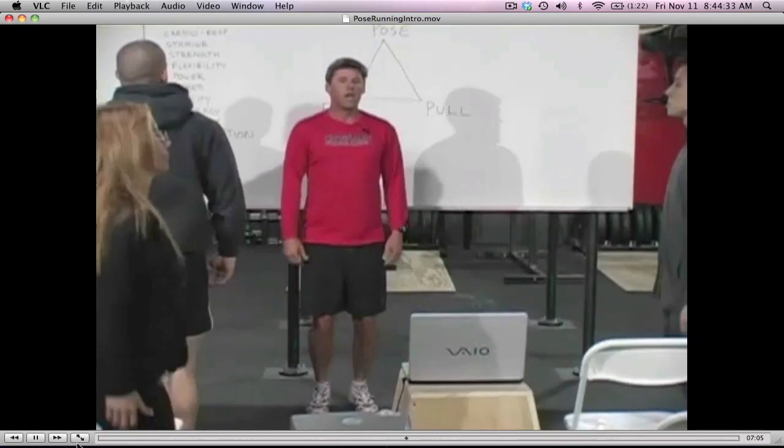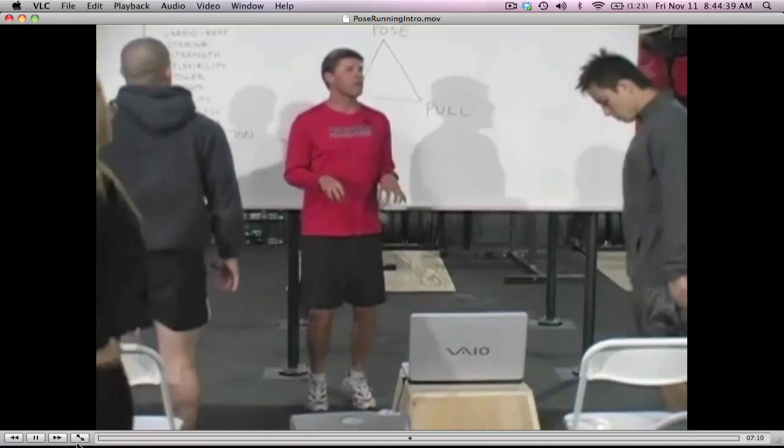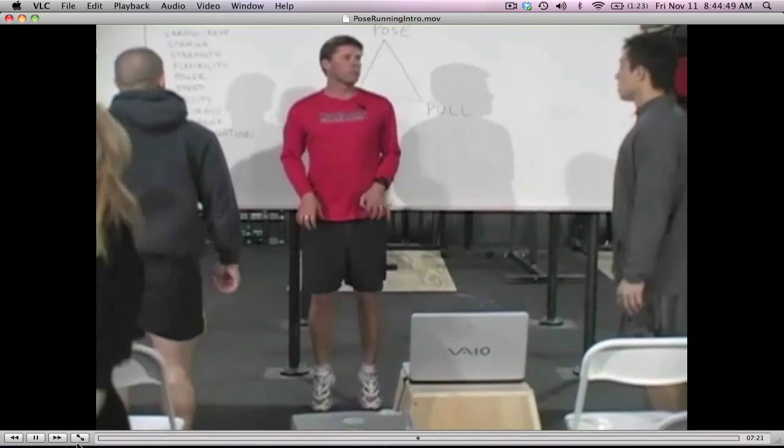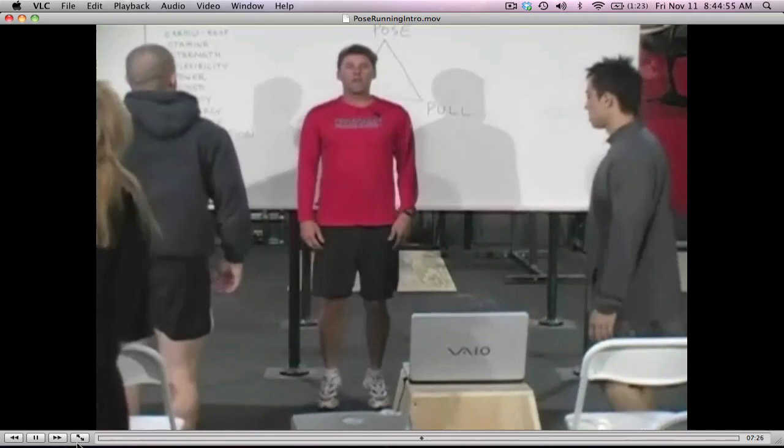I want you to go up on your toes now. Hop on your toes, and I want you to feel the increased tension in your toes when you do that. And I want you to feel it in your calves too, don't you? And this is what a lot of people say about pose running. Oh, it hurts my calves. It's because you're running on your toes. Drop back to the balls of your feet. This is where we're made to land.